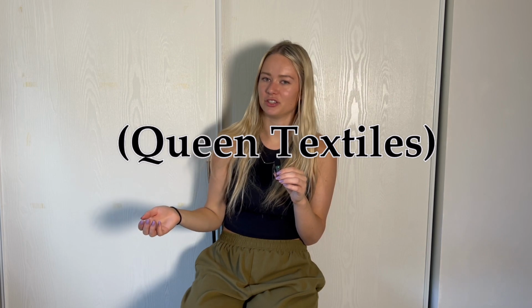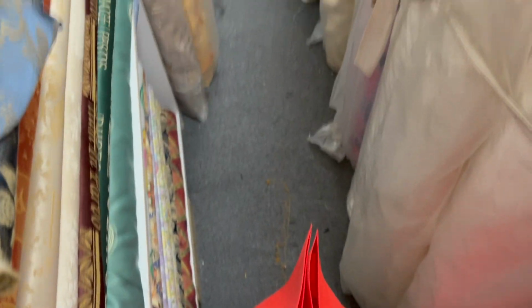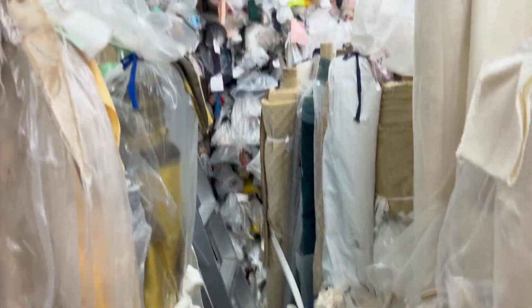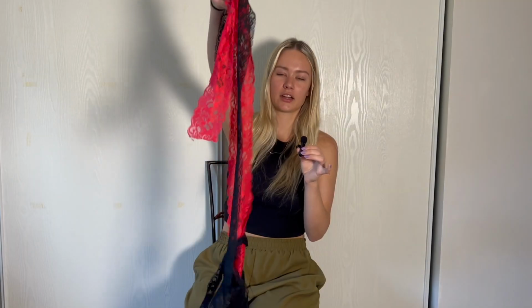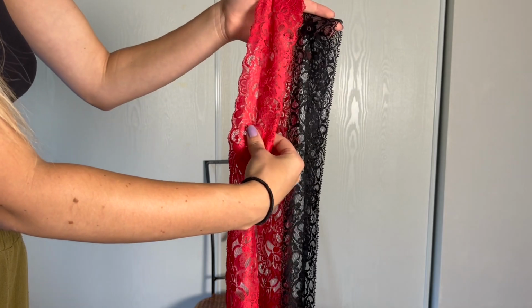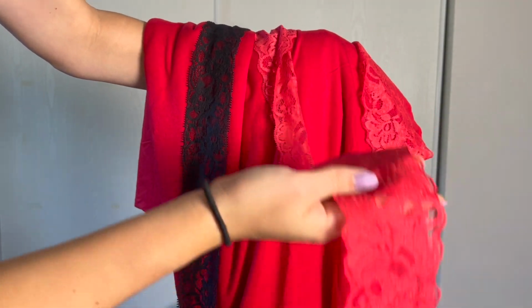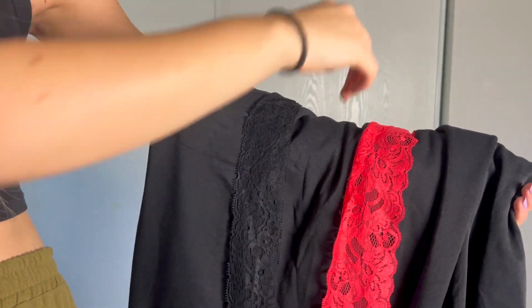The next store I went into, I actually forget the name of it, but it was really overwhelming. Like, there was fabric everywhere. It was hard to walk through the store, but I did find some lace that was in a nice little section, so I got some of that. I got some black and red lace, some thick stretchy lace, and I wanted to match it with the red and black jersey that I got so that maybe I could make something a little more elevated but still basic with the jersey and the lace together.